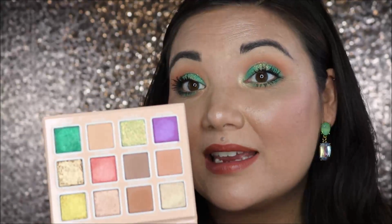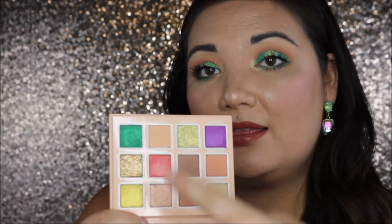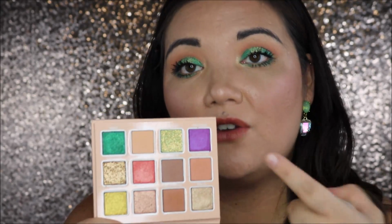I personally loved everything. I don't have too many complaints other than the size of this and the price of this. I will get a lot of use out of this. It just has colors that I use on the daily. I don't think it's a must-have palette for everyone, but if you think that you will use the heck out of all these shades, then I would definitely go for it. And also this pressed glitter is really pretty, so I'm excited to play more.